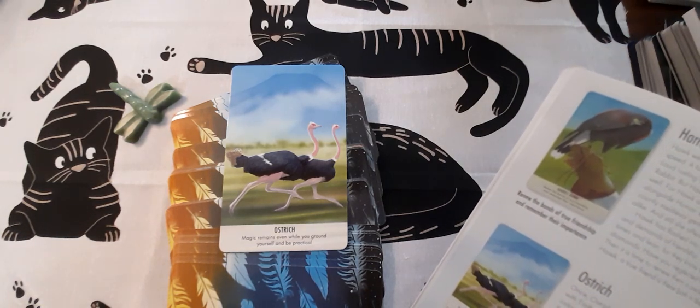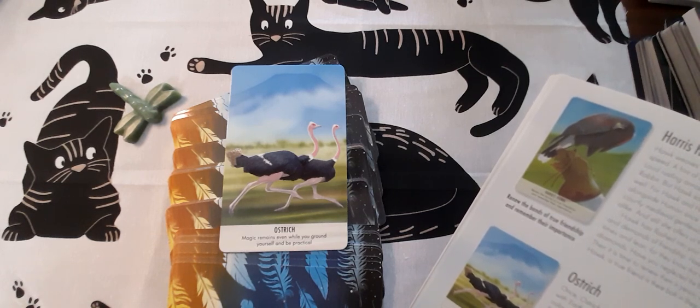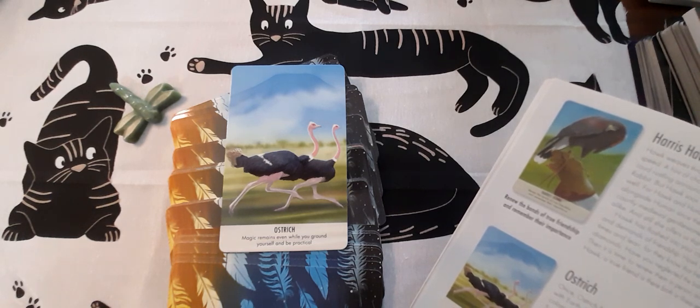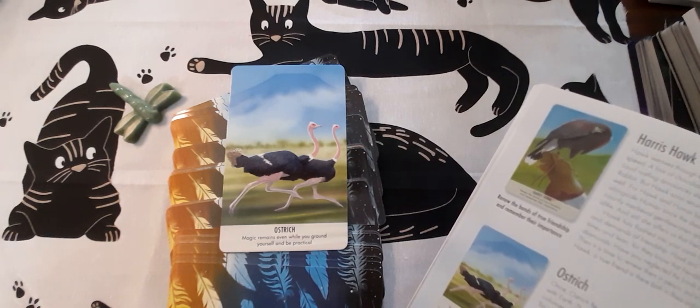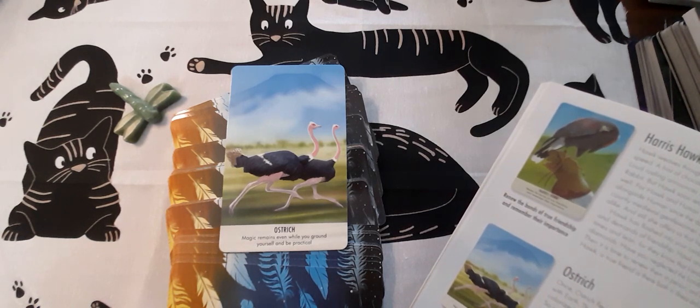So it says, once the ostrich flew, and then 65 million years ago, a vast body collided with the earth. Birds survived and colonized both earth and the sky, and the ostrich's wisdom was to choose the earth. If the ostrich has thundered into your journey, consider how grounded you are. Is your mind always drifting on impractical flights of fantasy? Does it whirl in panic? Is it time to be practical and face reality without fearing you may lose your dreams?